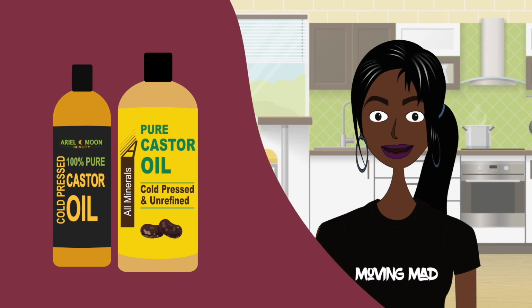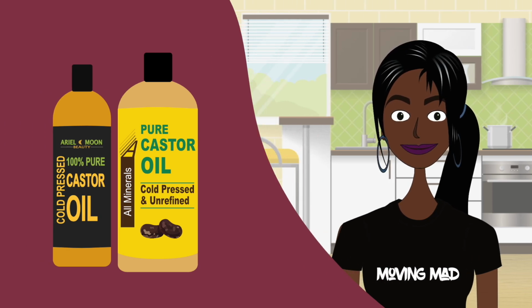The clear castor oils, on the other hand, have been processed in such a way that it eliminates the smell, which is more convenient to some people. Basically, the clearer the castor oil, the lower the iodine content. This is because the oil has been filtered. Generally, however, cold-pressed castor oil will tend to be yellowish in color.